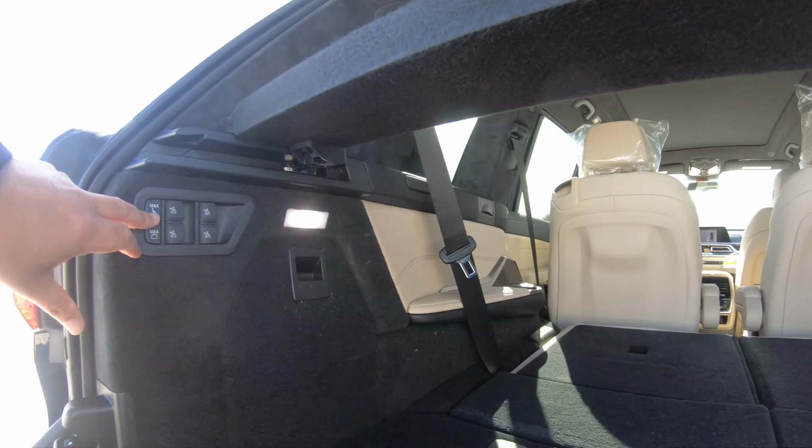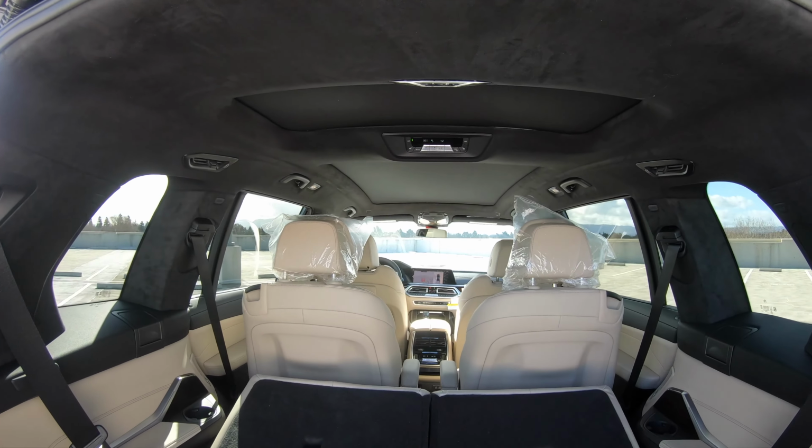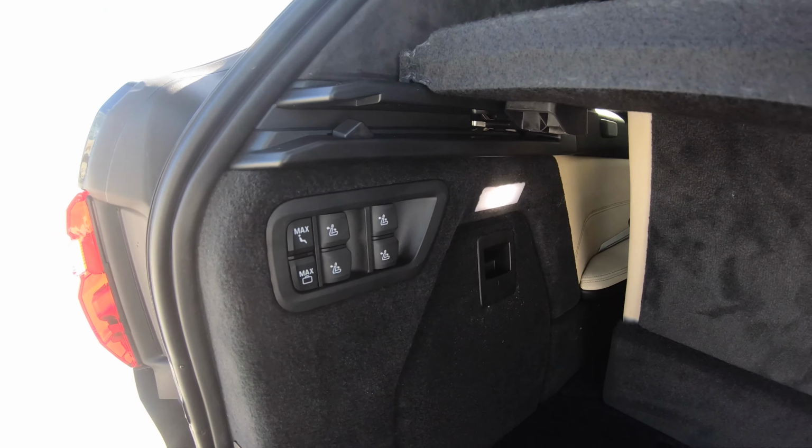All right, so I'm going to go back and hit max passenger. One touch. Captain's rows fold up a little bit, and that third row comes back up. So very convenient. Don't have to go around the car. All one touch, available in the back.